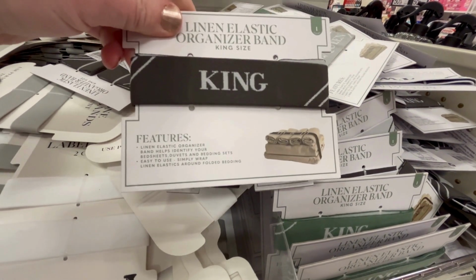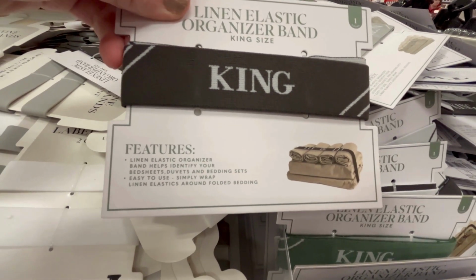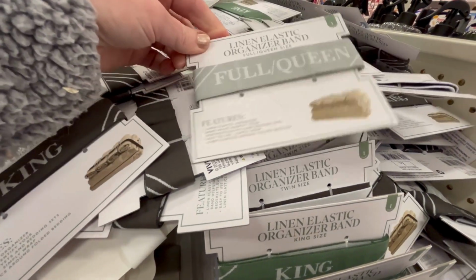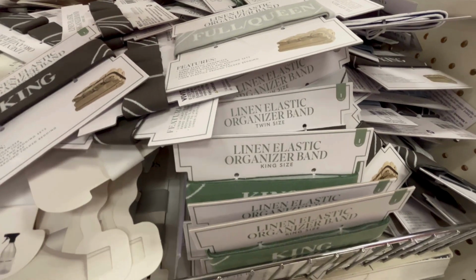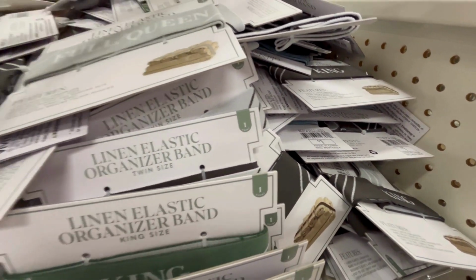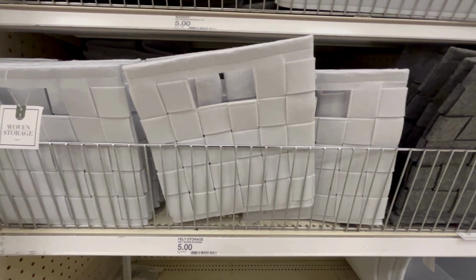Now these are linen elastic organizer bands. You use them for your sheets or your comforters, king size, full/queen, twin size. These are good if you want to organize your linen closet and you have a hard time figuring out what size is which because you have so much.